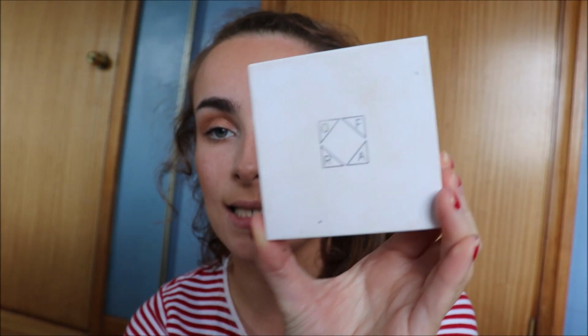The next thing that I'm going to be doing is highlighter. Now, this highlighter, if I can find it, oh yeah, is absolutely amazing. It's outstanding. It is the Ofra x Nikki Tutorials collab highlighter in the shade Glazed Donut.